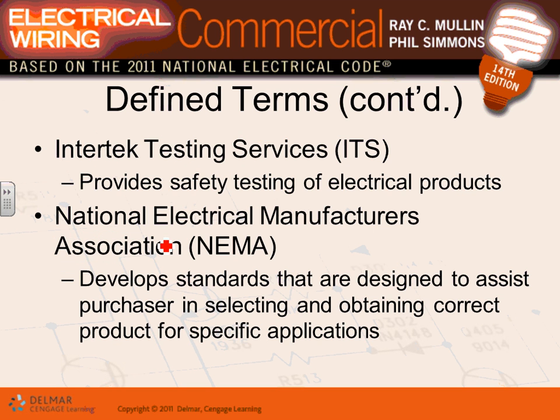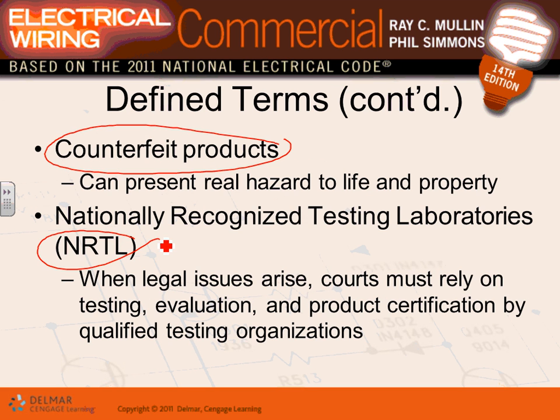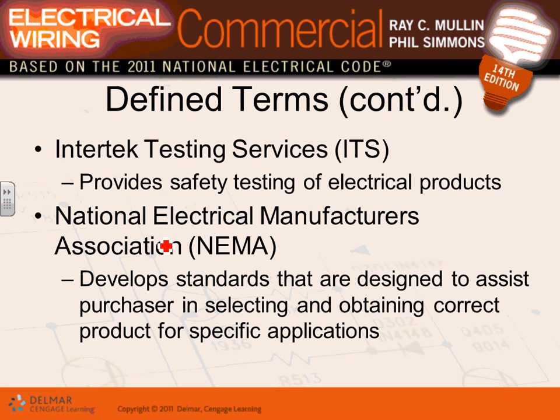These are for project managers. These recognized, so-called Nationally Recognized Testing Laboratories, guys, there are many of them. Here's another one that provides safety testing for electrical equipment, ITS. NEMA is a third one that also provides NEMA 0 through NEMA 9, magnetic starters, and all the enclosures, NEMA 1 and NEMA 3R. These are all the National Electrical Manufacturers Association. When you see a NEMA, these are also recognized equipment that are safe to be installed.